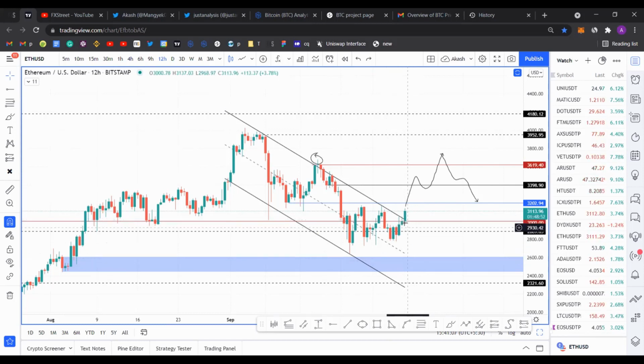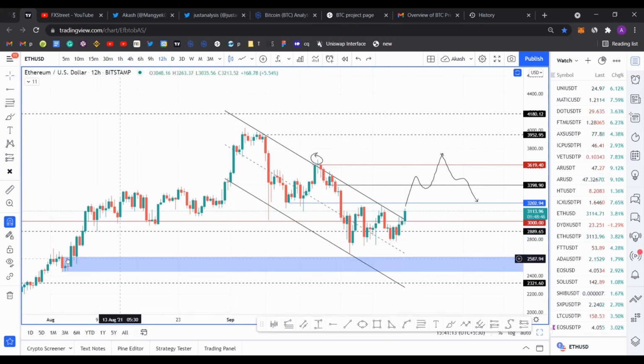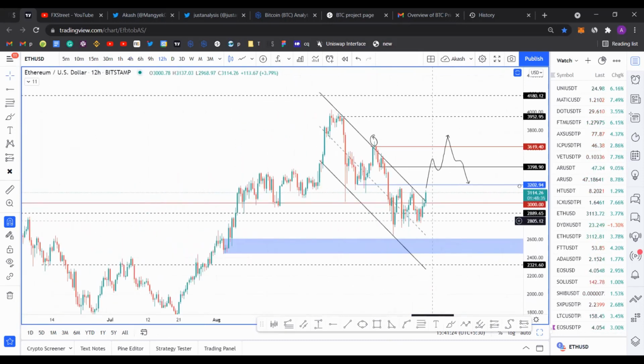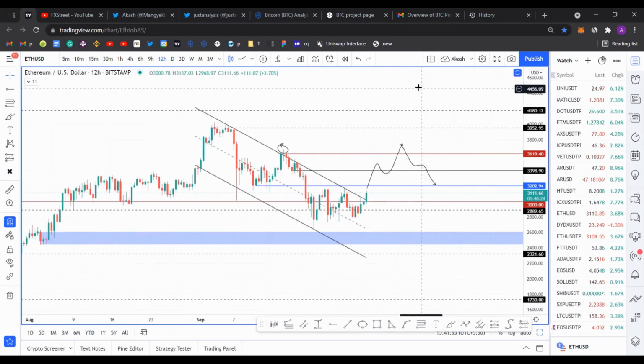And in that case, we can expect a 12, probably 15% downswing into this demand zone, which ranges from 2.4 to 2.6. So far, my downside is limited to this demand zone here. And like I mentioned, this is a short-term scenario that I'm looking at. Nothing else for me from an on-chain perspective. Just that I'm bullish right now on Bitcoin and Ethereum.